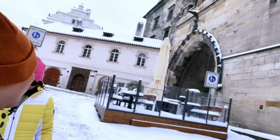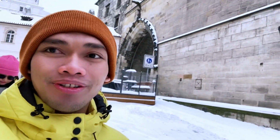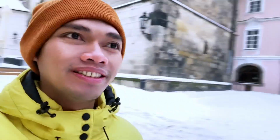Look at that. Snowing, covered by snow, it's frozen, and all the cars. See? All the cars are frozen.